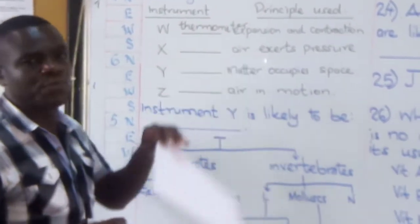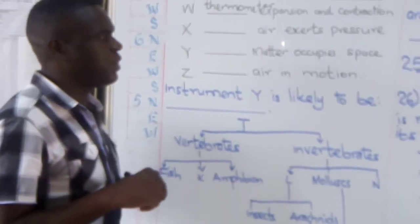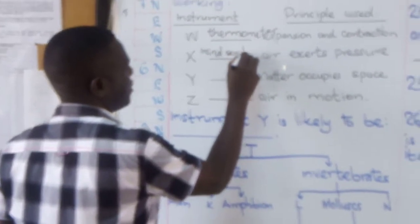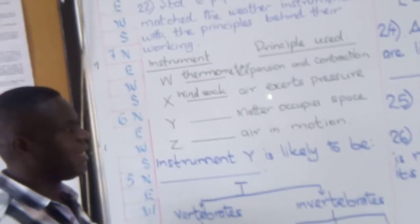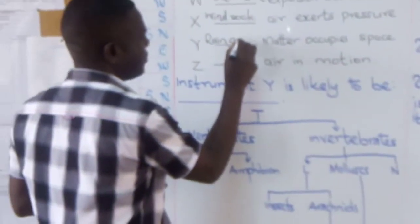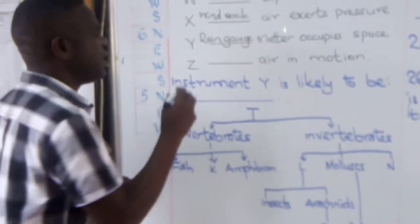Air exerts pressure. Which instrument works on the principle that air exerts pressure? That could be a windsock. And then matter occupies space. That could be a rain gauge. I hope I'm right. A rain gauge. Matter occupies space. And then air in motion could be a wind vane.